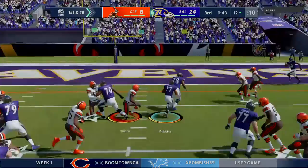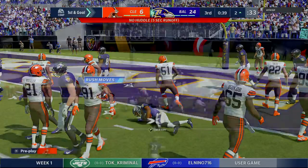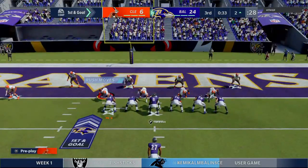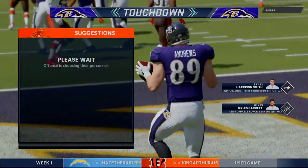On 1st and 10, it's Dobbins, and he'll be taken down at the 2-yard line. That's good. 10 more there and another first down. 1st and goal at the 2-yard line. Jackson now, and that'll be taken in by Andrews for a Ravens touchdown.